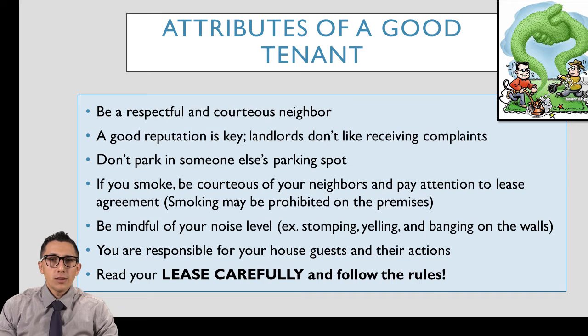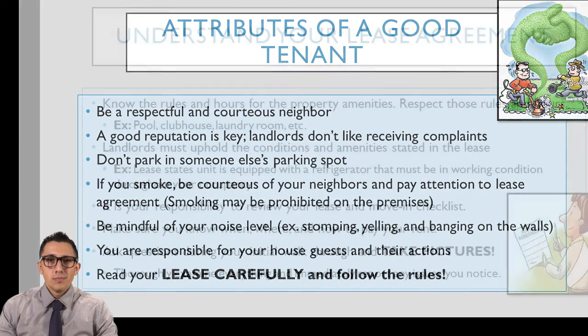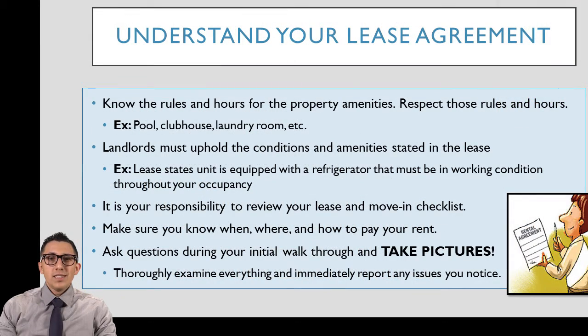You're responsible for your house guest and their actions, so make sure they respect the property and are considerate to your neighbors as well. Make sure to read your lease carefully and follow the rules. Read and understand your lease agreement. Know and respect the rules and hours of the property amenities like the pool, clubhouse, laundry room, etc.